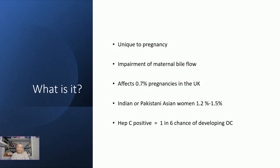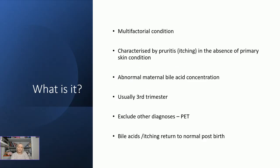So women of Indian or Pakistani Asian ethnicity are more likely, they have an increased risk of developing OC. And Hep C positive women, so there's already some liver involvement there, have quite a high increased chance of developing obstetric cholestasis.